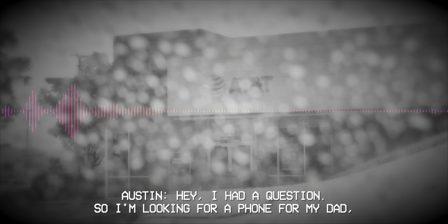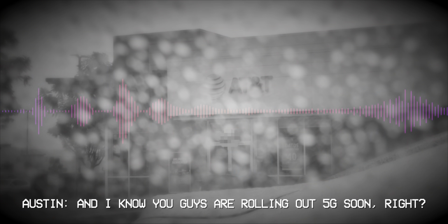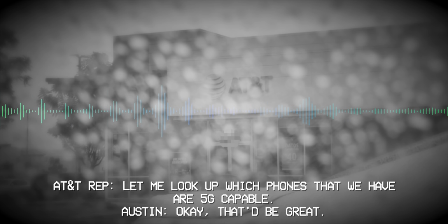Hey, I had a question. So I'm looking for a phone for my dad, and I know you guys are rolling out 5G soon, right? Which phones are 5G capable is going to be the first question. Let me look up which phones that we have are 5G capable. Okay, that'd be great. So I was reading up on it.